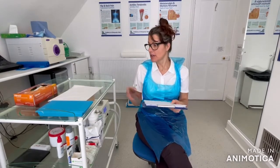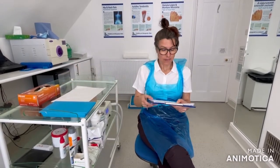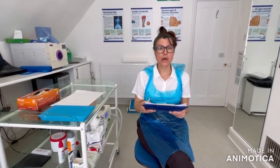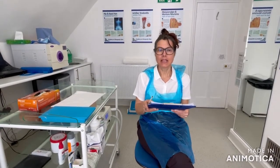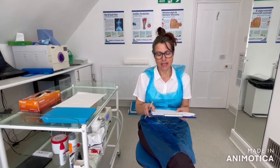During the consultation, I will ask you about whether you have any allergies or not. That's very important if you have an allergy to plasters or zinc oxide tape or latex gloves. I also will ask you a bit about your social history and how active you are. And then I go on to ask you about your vascular status. This means your circulation. I ask you whether you have any pain in your legs at all when you rest, walk a certain distance or at night.